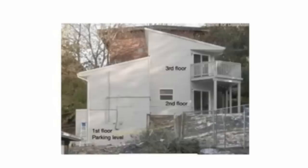Anhan73 posted this picture on Reddit. You can see she's marked out the three floors from a picture side view of the home. The first floor is the parking level and is actually underground on one side of the house, but above ground on the other. The second floor has sliding glass doors, as you can see in the picture, that come out onto the ground. And then the third floor has sliding glass doors, but they go to a deck. It's not even on the ground.